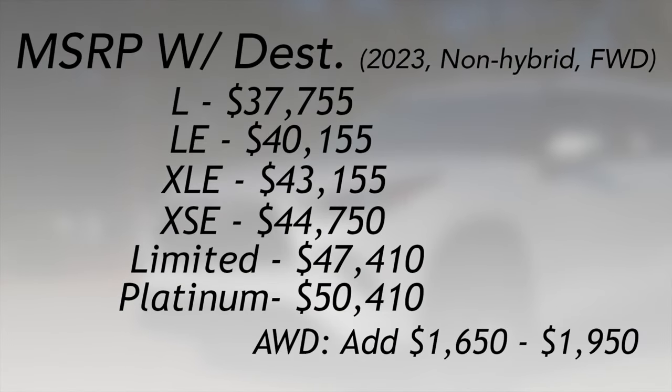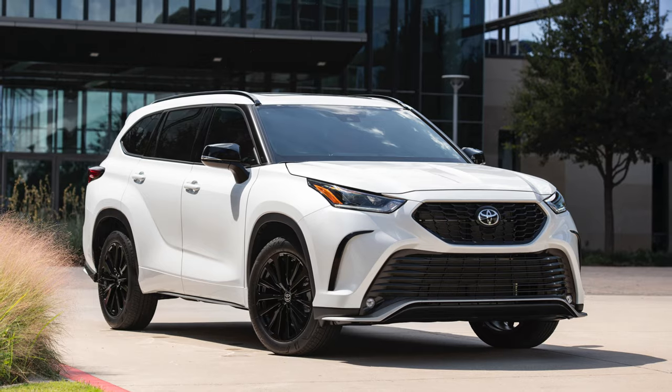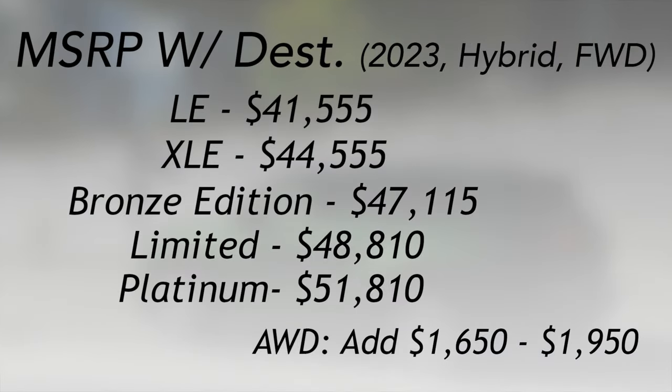If you want a bare bones L or the cool Bandteacher XSE, which adds a sport tuned suspension, you will have to go turbo. If you want the Bronze Edition, you're getting a hybrid, something I will make a dedicated review on in the future.